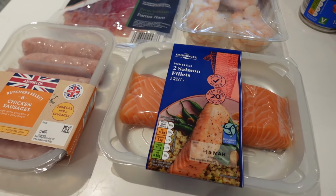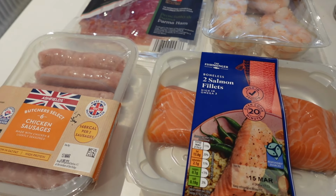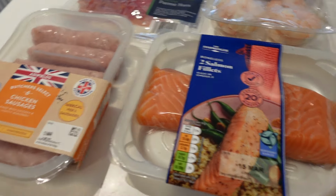Meat first, I didn't get chicken this week. You'll normally see me buying loads of chicken, usually the 1 kilo packs, but I've got about 10,000 chicken breasts that need eating in the freezer, plus thighs as well. So I really didn't need chicken this week, but I got two salmon fillets.